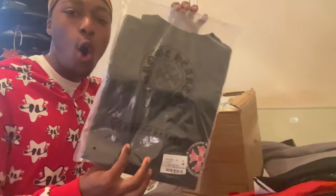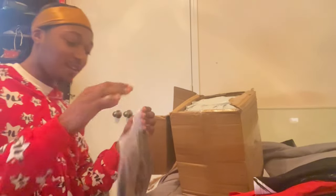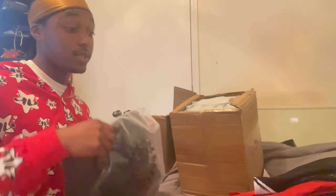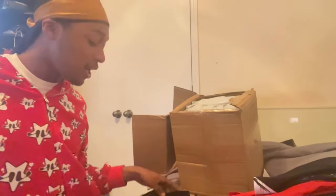We got the Chrome Hearts, baby. I don't have a heart. My heart is made of chrome, baby. Woo! Y'all like that bar? I stole that, actually. That's not my bar, okay? So it comes in this nice chrome bag, as you can see, Chrome Hearts.